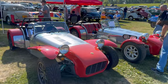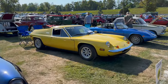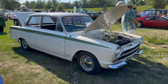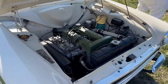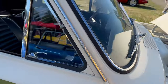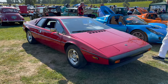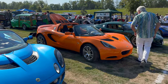A couple more Lotus Super 7s, and a couple Europas. And an Elan. Next to that is a Ford Lotus Cortina, which has a twin cam Lotus engine. And then a Lotus Esprit. I'm kind of surprised that there's only one Esprit here today. And then we have four or more Elises here.